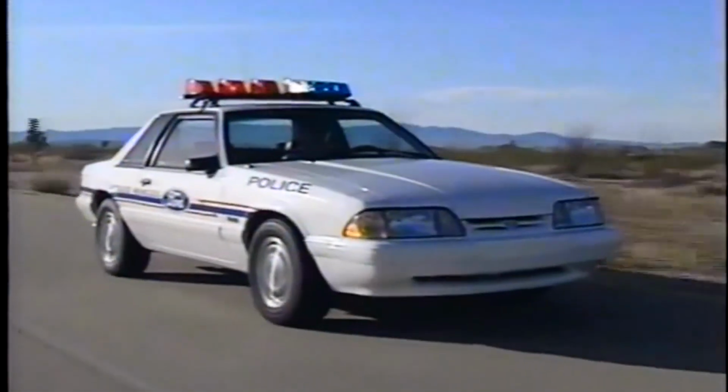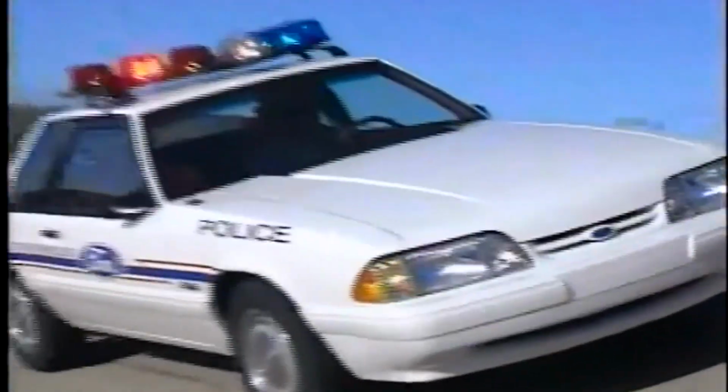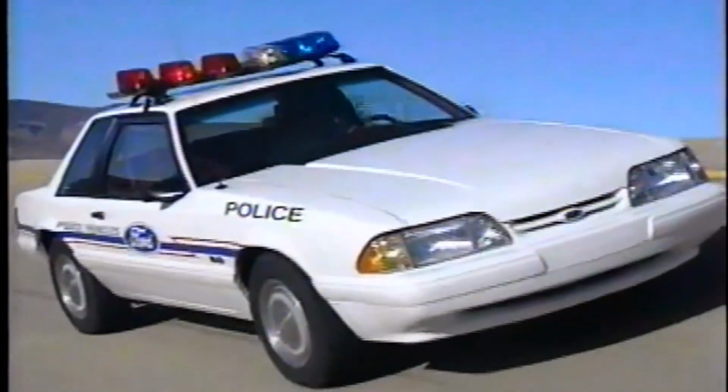The 1993 Mustang doesn't require much in the way of introduction. It is what it's always been, a premier pursuit vehicle with a competitive advantage, room in the back seat for extra passengers.